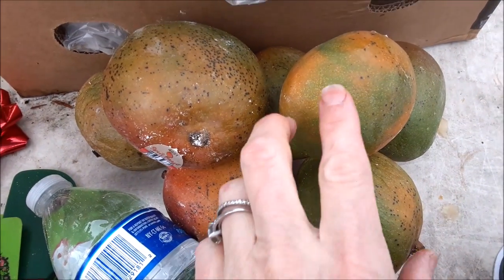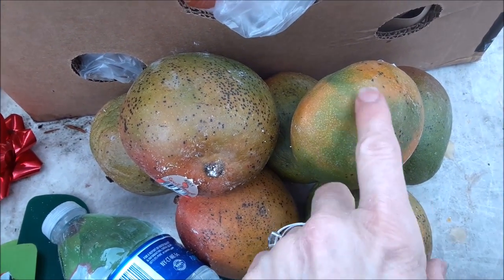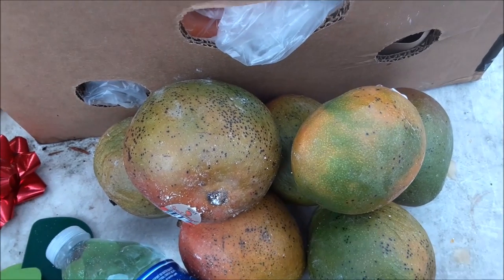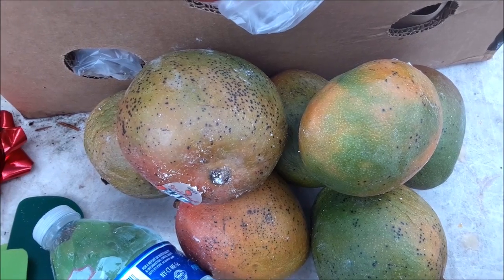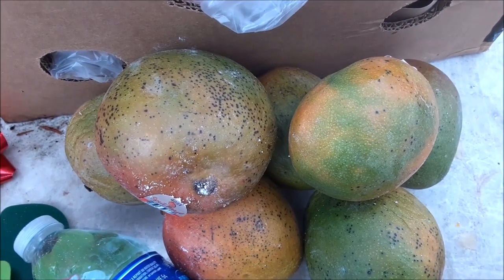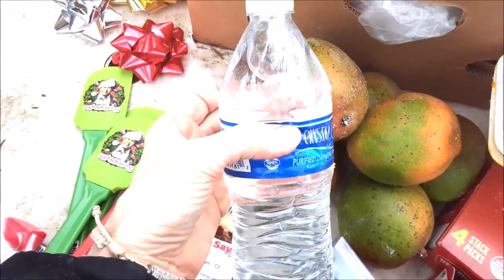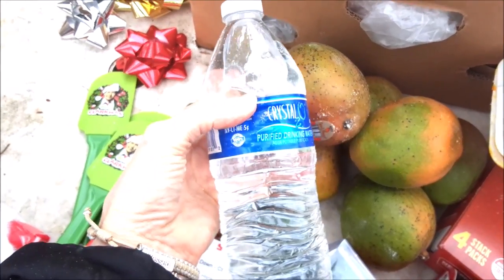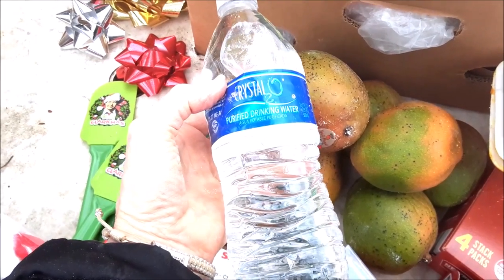I've actually, many times when I've peeled mangoes for my kids to eat, saved the peelings and put those in my smoothie, because I figure they have nutrition in them and it's going to add some extra fiber. And I think it does. Our bottle of water. We find random bottles of water pretty frequently, and that's definitely a good thing to have in the car for emergencies or, you know, washing your hands, which also can be an emergency.